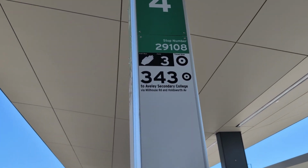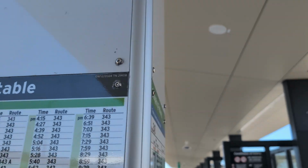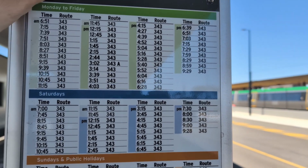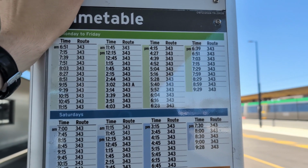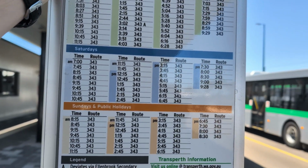We're going to start over here with the 343, which is quite a short route going along Millhouse Road, and then just turning up for a few extra stops which previously weren't served, terminating at Aveley Secondary College. It says it's 15 minutes, and it's a very good timetable. Oh, Aveley, yeah, okay. Half hourly, all day, every day, even Sunday, which is surprising.